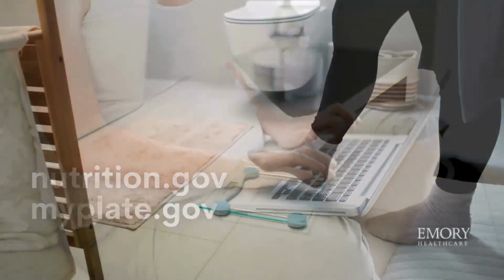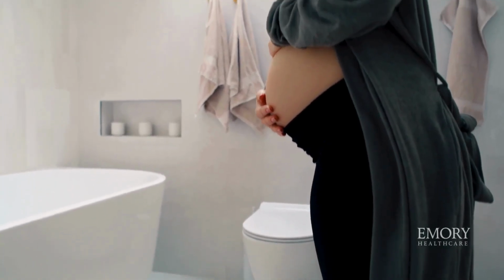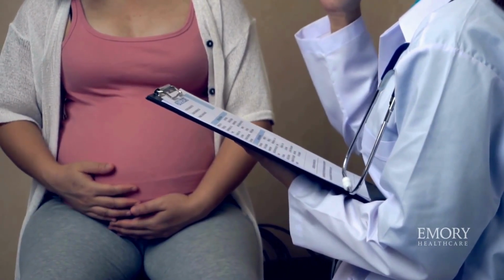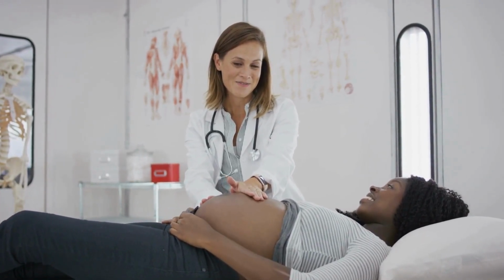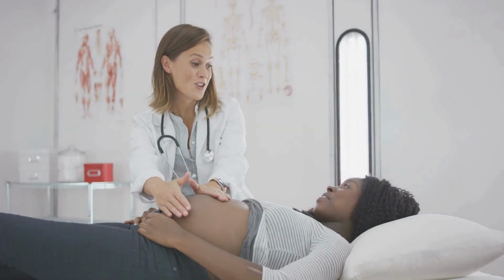Pregnancy weight gain is natural and to be expected. Weight gain during pregnancy can vary depending on factors such as pre-pregnancy weight, overall health, and individual circumstances. There are general guidelines that healthcare professionals use to monitor and advise pregnant women. Your healthcare provider can advise what the recommended amount of weight gain for you is at your upcoming visit.